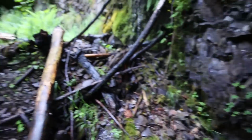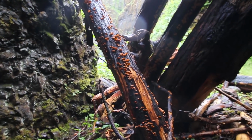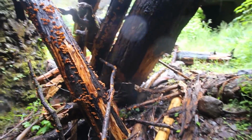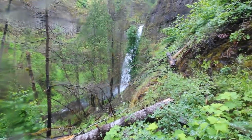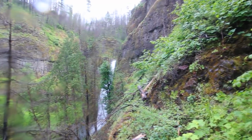So here at the end of that tunnel, these logs that have fallen, these are all more of the burned trees. That's another view of the waterfall. We're getting closer up to it, and once we're through these next 2 tunnels, they'll deliver us to the top of the waterfall.